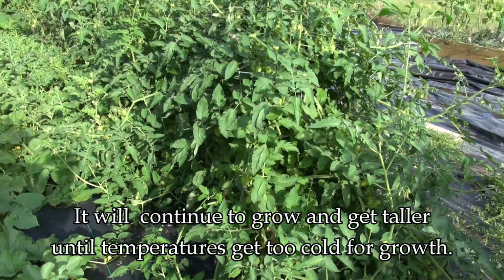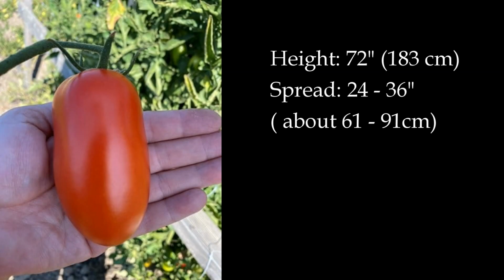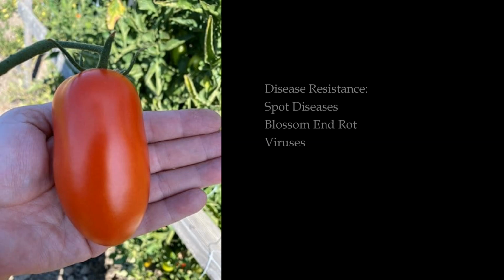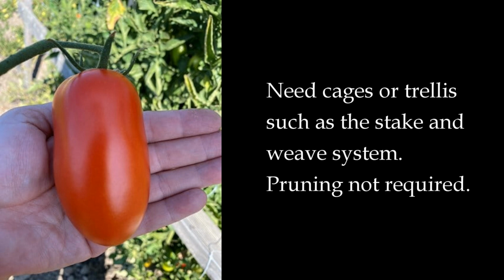It grows on an indeterminate plant, and it will reach a height up to 72 inches and a spread of 24 to 36 inches. It's disease resistant. You'll have fewer issues with various spot diseases and blossom end rot. It also has good virus disease resistance. It should be grown in cages because of its height, but there is no need for pruning.